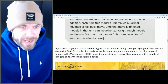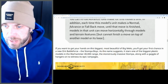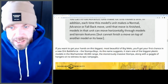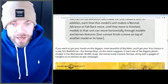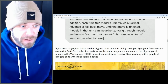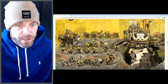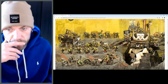If you want to get your hands on this biggest, most beautiful of big mechs, you'll get your first chance in a new orc battle force, the Stomper Boys. As the name suggests, it stars one of the biggest plastic models in the Warhammer 40,000 range, the monstrously massive Stomper, along with a gaggle of hangers-on to witness its epic rampages. And this is the box that they are talking about, and yeah, it's a pretty cool box.